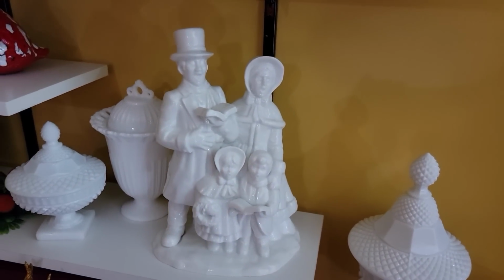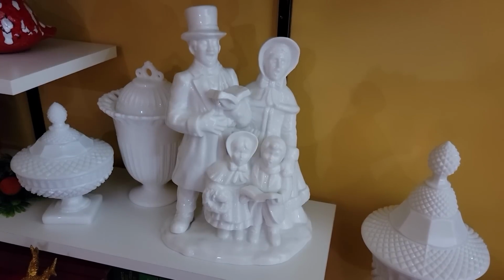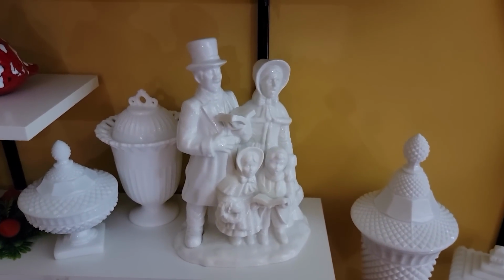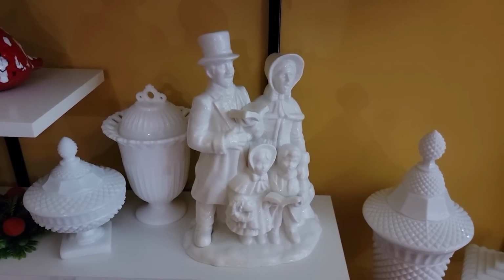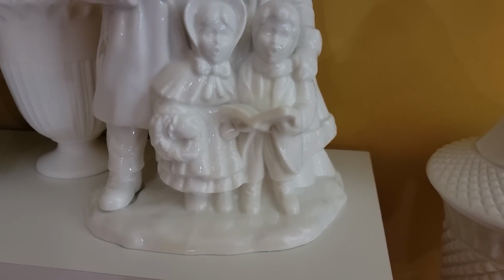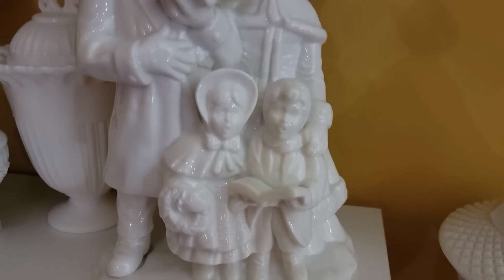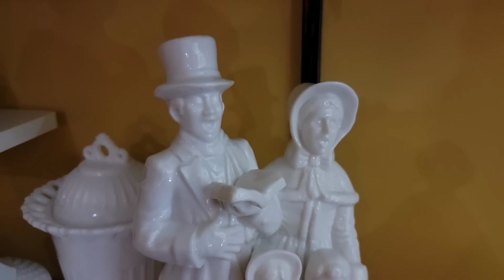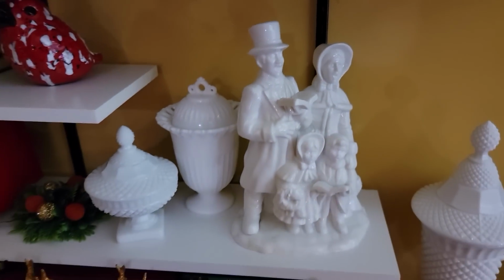It's not musical or anything. And I'm not sure, maybe it is a good brand on the bottom that I didn't think to look at. But isn't that sweet? I just loved it because it was all white and went so nice with the milk glass. Yep.